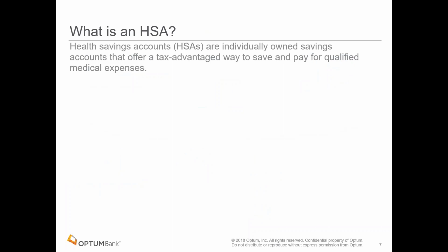So what exactly is a health savings account? An HSA is a special type of bank account designed to help you save and pay for qualified medical expenses. Qualified medical expenses are things that are covered under your medical, dental, vision, and prescription drug plans. In simple terms, an HSA is like an IRA for your health. But with an HSA, you don't have to wait for retirement to spend the money. You can use it this year, next year, or years from now.